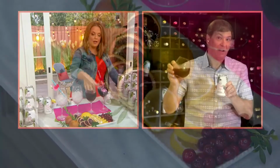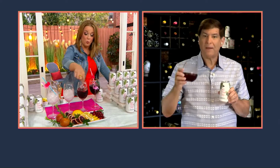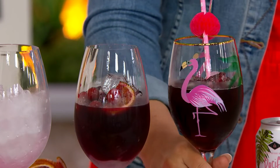Well, I love it. And Brian, I was just going to show you. This was one can in these 2 big wine glasses. That was one can that I poured into those 2, and that's a sturdy pour. So please continue. I wanted everybody to see before I started sipping.